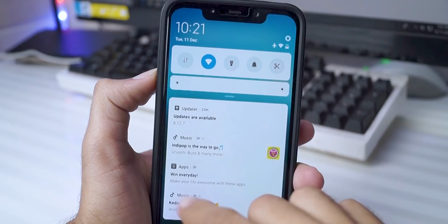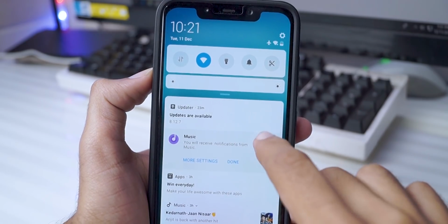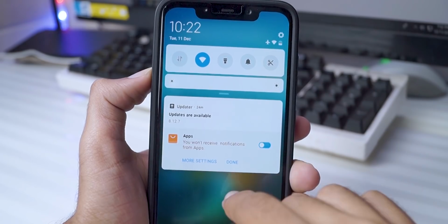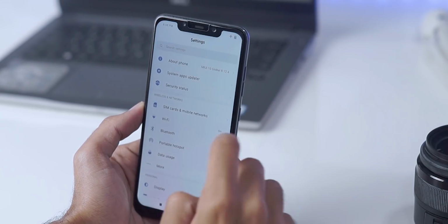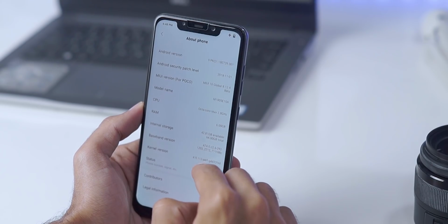The Mi Music and the Mi Video apps keep sending you notifications, so I had to disable them. I haven't seen ads on the Poco F1 majorly because I disabled ad recommendations, and I also am on the beta ROM, if that makes a difference. But I think ads are not an issue on the Poco F1 as far as I know, but if you have the Poco F1, then please let me know if you see ads or not in the comments.